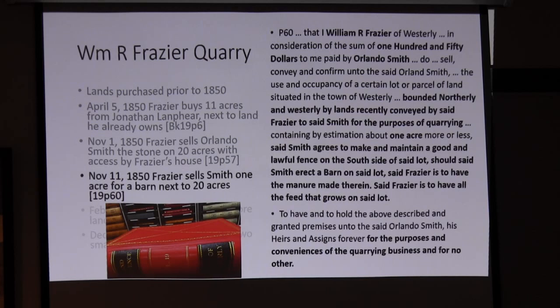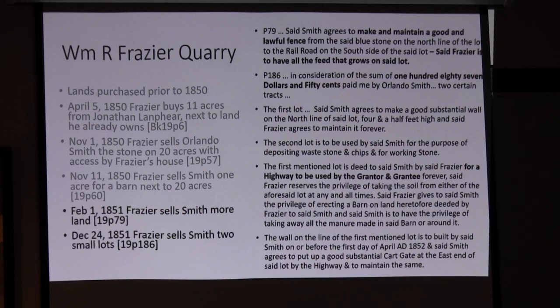Presumably. Finally, Fraser gets the feed grown on the acre. Smith is building a granite quarry business, but Fraser keeps rights useful to farming, which is his occupation listed in the census records. The next year, there are 2 transactions.